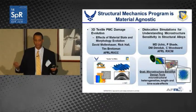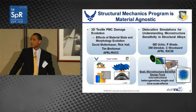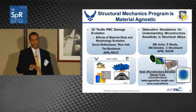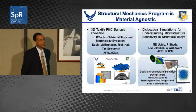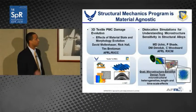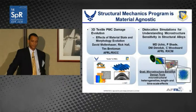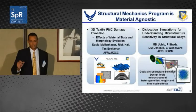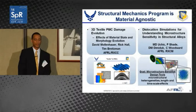So two of the groups at RX are looking at two different types of material systems to bring in that material variability that we're looking at modeling within the digital twin. One group, Mollenhauer, Hall, and Breitzman at RXCC, are looking at polymer matrix composites, really textile polymer matrix composites, looking at the damage evolution. Another group there, Mike Uchic, Paul Shade, Demiduk, and Woodward, are looking at structural alloys for turbine engine discs and whatnot, but really trying to design from the atomistic scale all the way up to the structural scale.